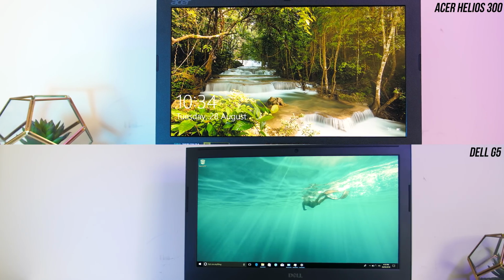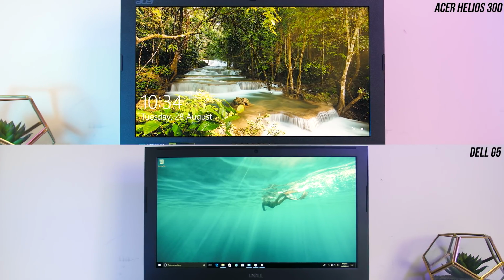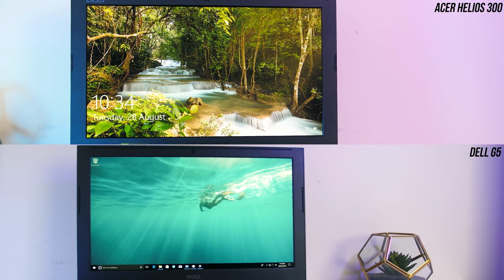As mentioned, the screens here are fairly similar, 15.6-inch 1080p 60Hz IPS panels, although most of the Helios 300 laptops do come with faster 144Hz screens, which aren't an option in the G5.